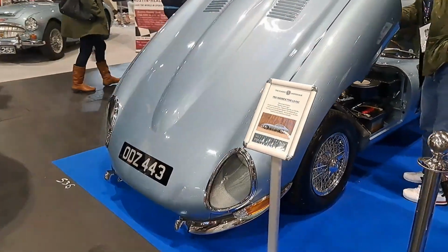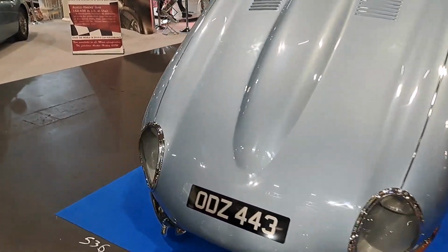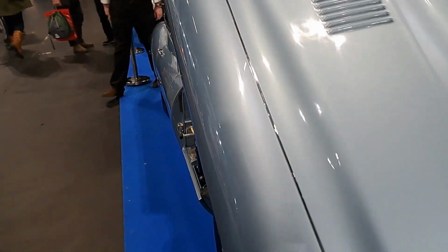1963 Jaguar E-Type 3.8 fixed head coupe. Excellent.